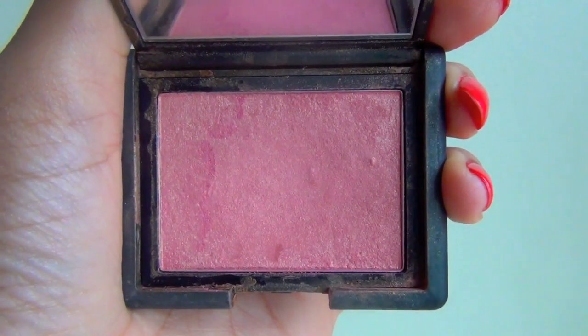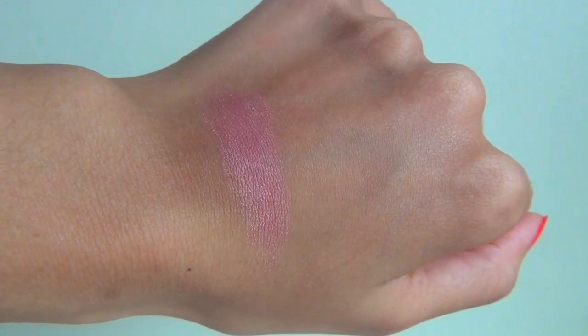I at least talk about this once every year in a video. It is the NARS Orgasm blush. So pretty. This does have slightly more reddish undertones, so if you guys don't want to pull a little bit rosy and red toned on the cheek, I would say go for Deep Throat, which you guys know is my all-time favorite blush. But I love that kind of reddish tone to your cheeks.